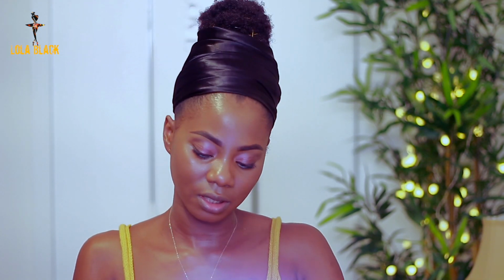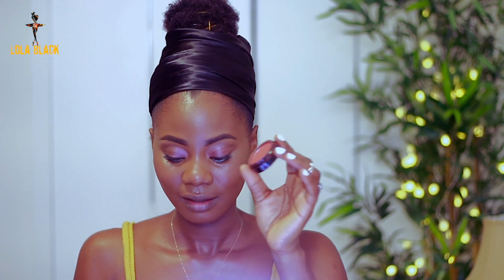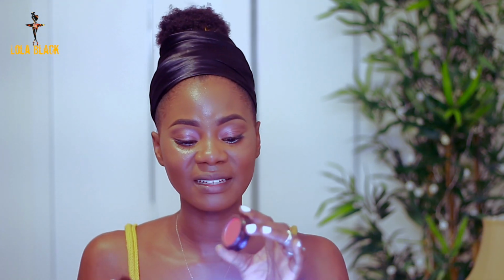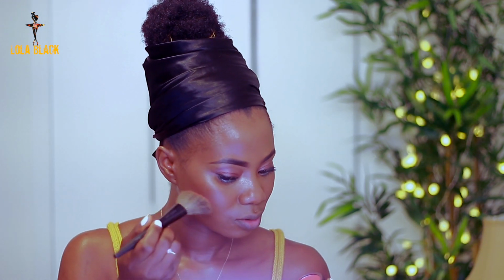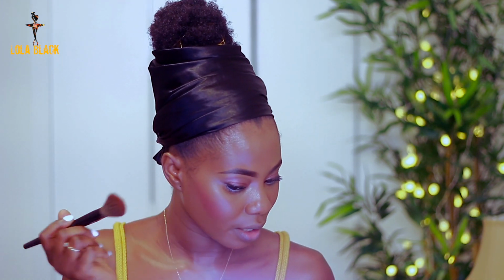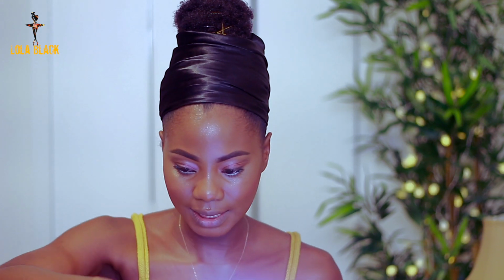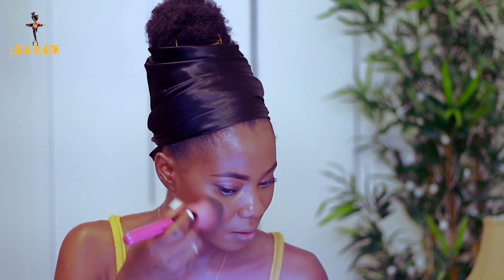After my setting spray, I'm going to be using my blush. I like to use this red blush. I do not even know what it's called. Oh, it's in Cherry Blossom, something luxury. I don't know, it's been a while and the name already cleaned off. So I'm just going to be going in to my cheekbone. I'm going to be using my powder brush to just let this sink in. So I'm just going in like that.